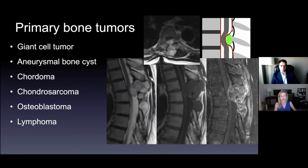Yes. All right, chondrosarcoma, just quickly, heterogeneous enhancement in this last picture, which is the post-contrast fat-sat.